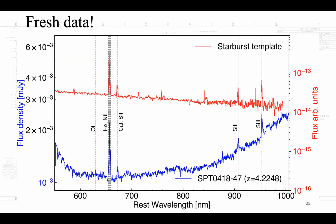Speaking of AGN, this is the fresh data from last week. If I had done this seminar last Friday, I wouldn't have this. This is SPT-0418, NIRSpec IFU data, integrated over the whole ring that you saw earlier. You can see H alpha, nitrogen lines, oxygen 6300, and some sulfur lines popping up. You can do a pseudo BPT analysis using these lines, and at least eyeballing it, this falls in the starburst category without AGN, so not AGN. If we do clumps, maybe we will find that, but that's still a work in progress.